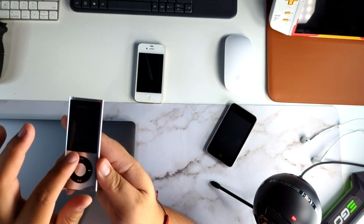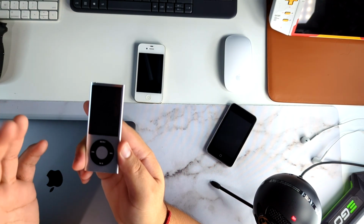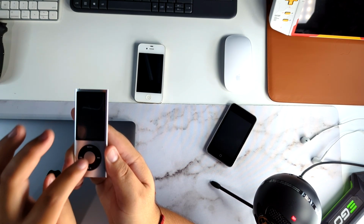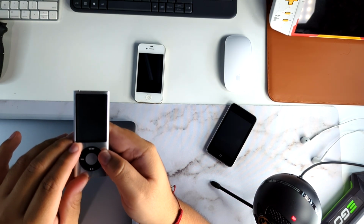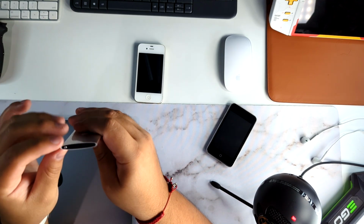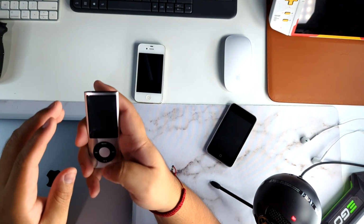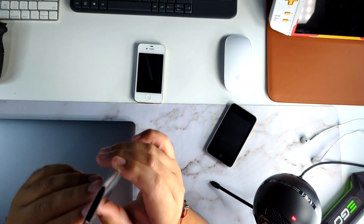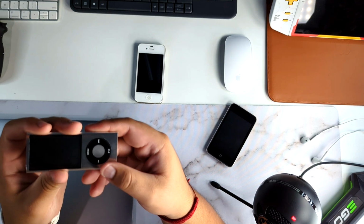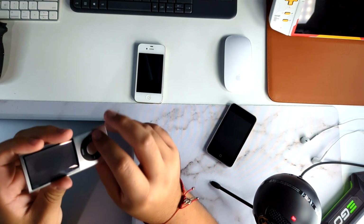Now, here at the front, we had our scroll wheel, touch sensitive, of course. So you scroll through the UI, and we have our center button: play, pause, skip. If you hold this down, you can seek through the song that you're playing. Menu. At the top we had our on and off button, so we pressed it, it didn't do anything. This was actually the hold button, so if you're playing music, you can put this in your pocket, and even if you press the button, it would not work.